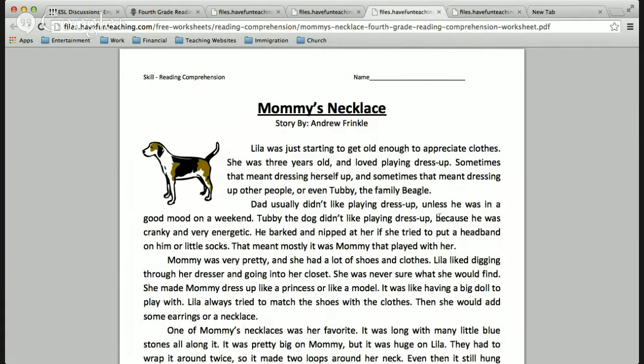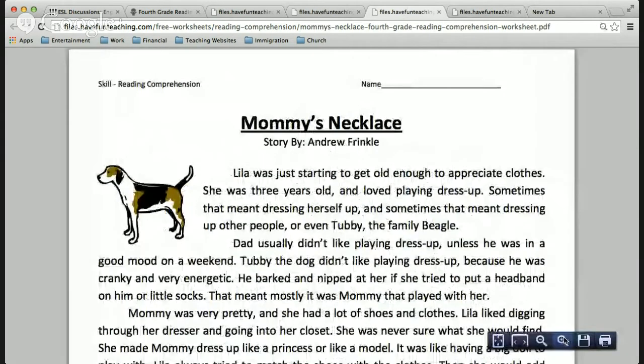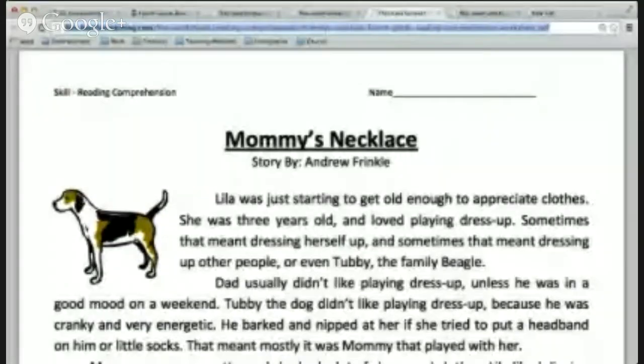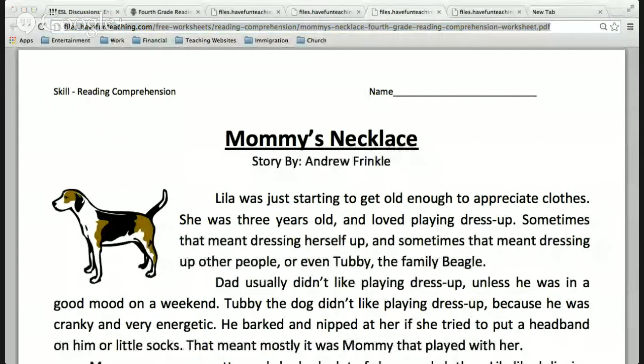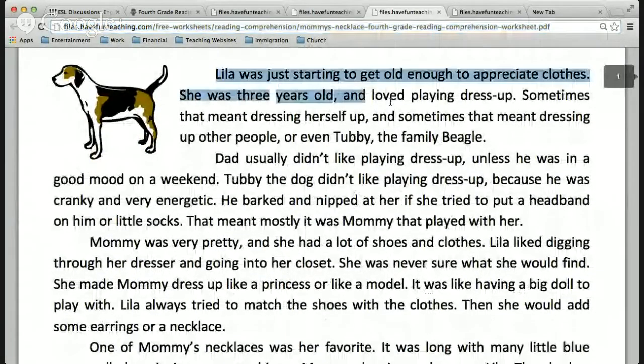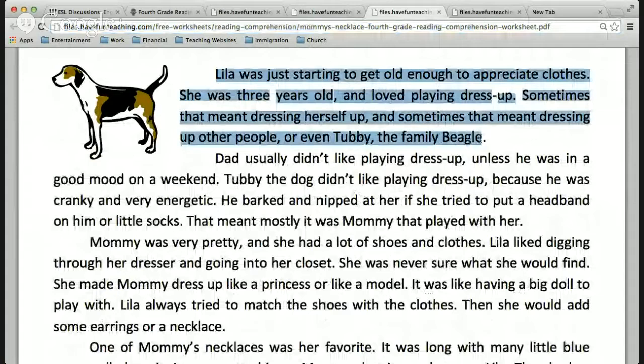Okay, let's go to our next story, you guys. This is Mommy's Necklace. The link here is in the chat box, both Verbling and Google. Okay, let's go to David. David, please read from Lila was just starting. Finish this paragraph and read down to where it says good mood on a weekend, please.